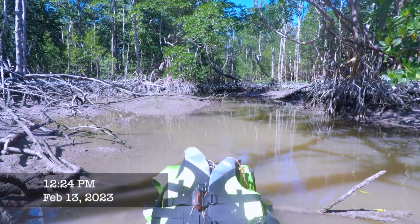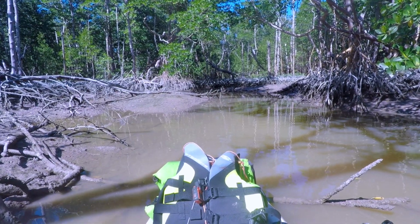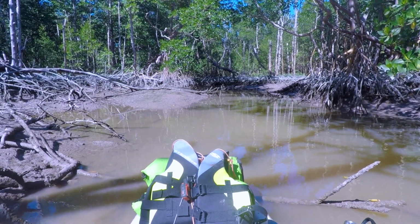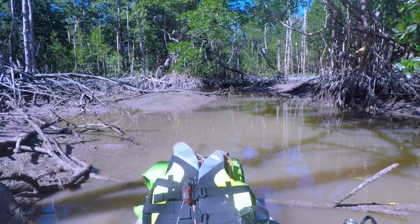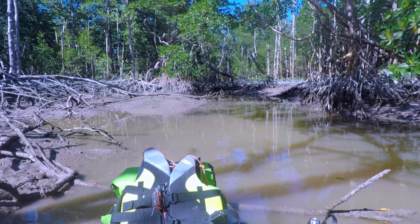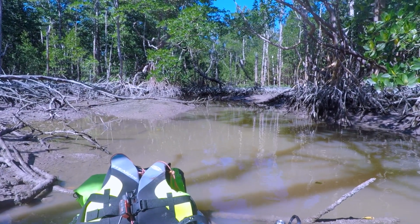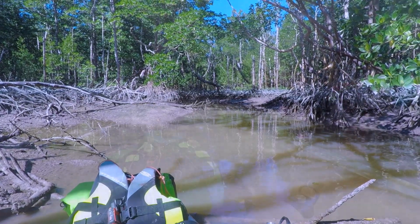Okay, so we've decided we need to wait for some water to come in. I tried to get out so I could pull the kayaks over some of these branches. We're only at 3 inches of water, but I stepped in and it went all the way up to my knee in the mud. So that's not going to cut it. So we're going to go chill out somewhere for a little while and wait for some water to come in.